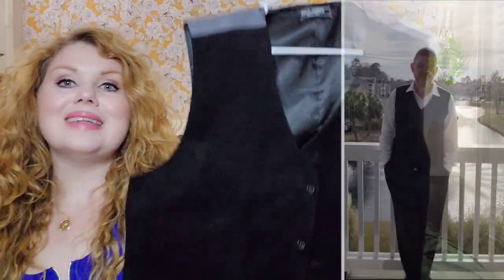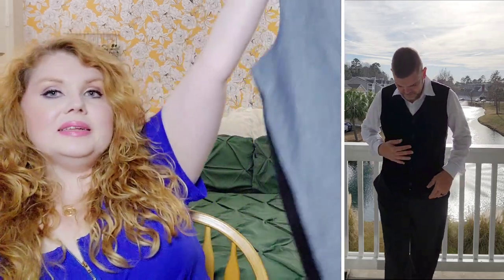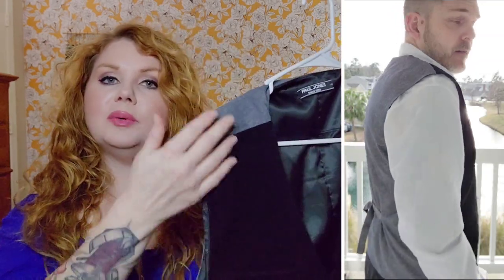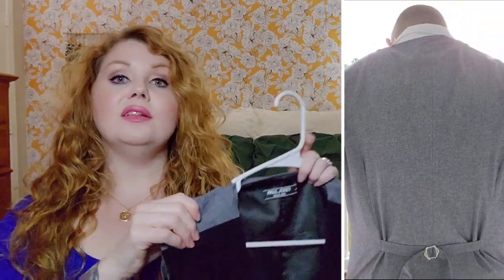Y'all, he loved this. Absolutely loved it. So again, an extra large, but what saved us with this one is this right here. So you can tighten it in the back a little bit. Once he got it buttoned up, it was just a little bit too big, so we just pulled these two straps right here and tightened it up at the waist. I did notice it was just sticking up just a little bit right up here at his shoulders, where it's a little bit too big right here. But a large in this one would have been perfection.